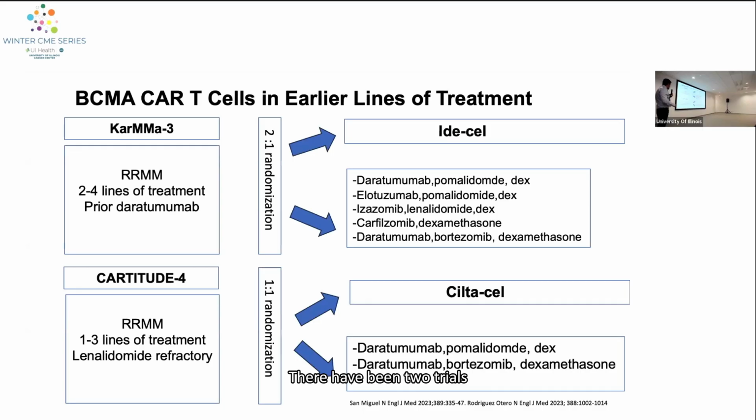There have been 2 trials that studied this. The KarMMa-3 trial with ide-cel in patients who had received at least 2 lines of treatment. These patients could have been triple class refractory, but not necessarily. At least they had received daratumumab, but were not necessarily refractory to daratumumab. It's what we call triple class exposed, the patient who received dara-RVD, for example. And the other trial was CARTITUDE-4, which allowed patients to have 1 to 3 lines of treatment, and they needed to be at least lenalidomide refractory. So they randomized patients to the cellular therapy or different regimens, most of them including daratumumab.